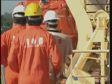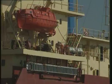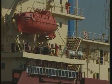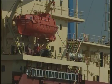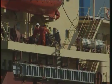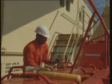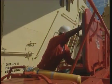On instruction from the bridge, they will lower and prepare the boats. They bring up extra water and blankets, the lifeboat radio, VHF radios, SARTs and EPIRB. They ensure that the plug is in position and check the engines.